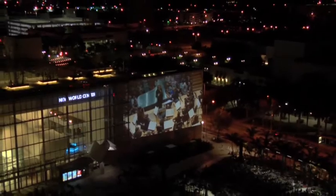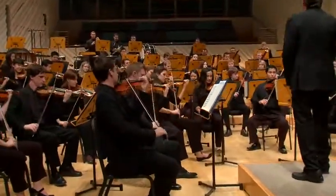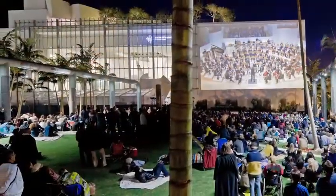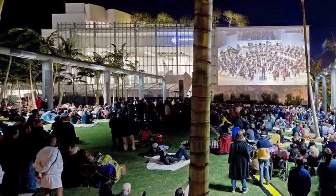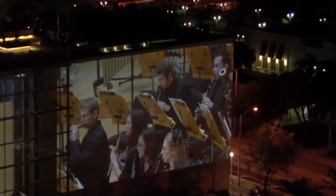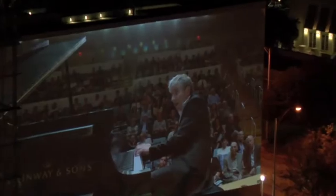They project videos of the concert taking place inside. The wall cast is on the outside facade. So one of the thrilling things for me was emerging from a concert inside and being faced with this wonderful group of 1,000 people in the park, enjoying the same concert that I had just enjoyed in a more formal way inside. And it's free.